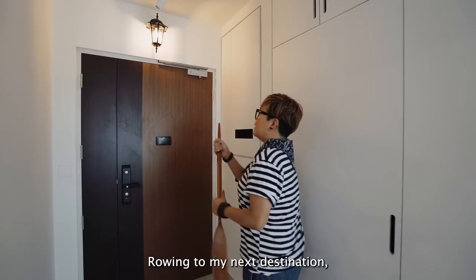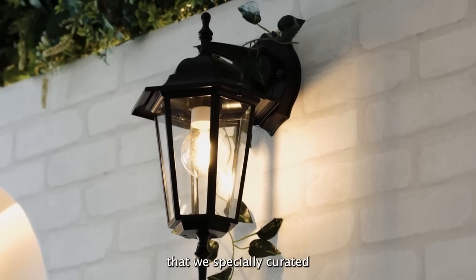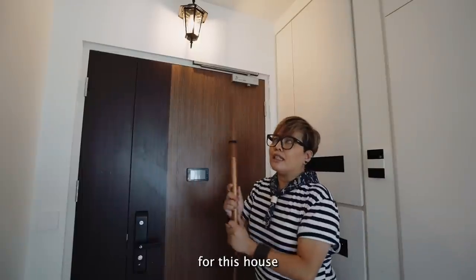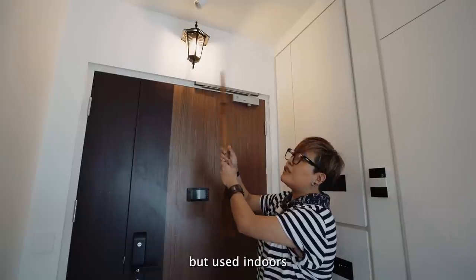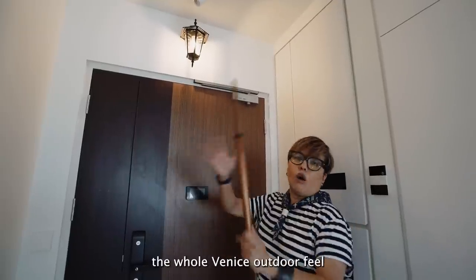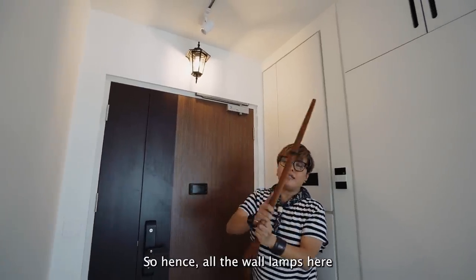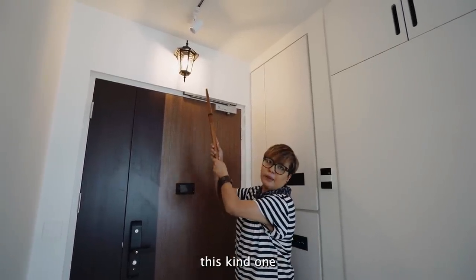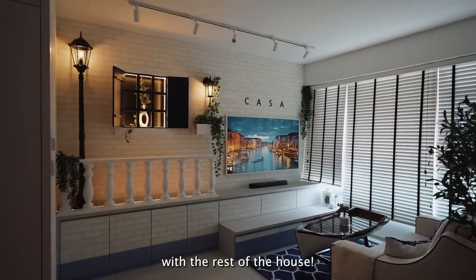Going to my next destination, all these wall lamps that we specially curated for this house. These are actually outdoor lamps, but used indoors because we want to conjure the whole Venice outdoor feel. So all the wall lamps here are this kind, which I think is looking fantastic with the rest of the house.